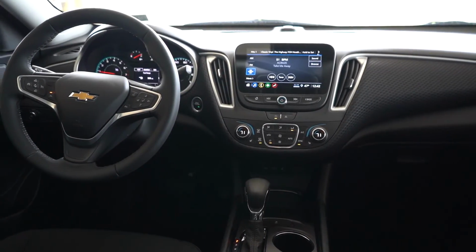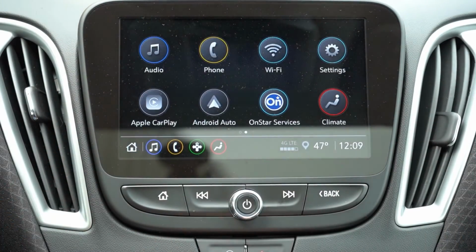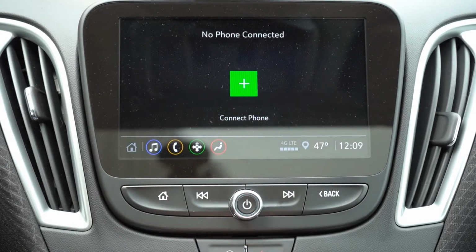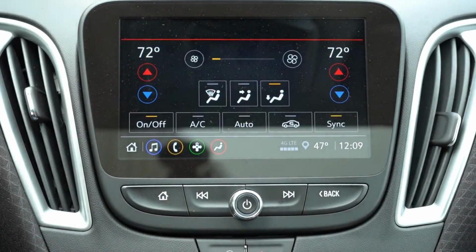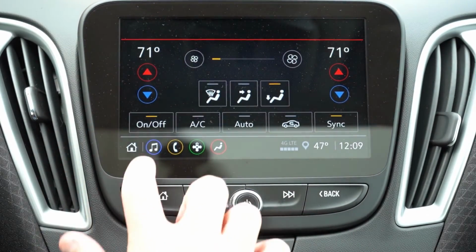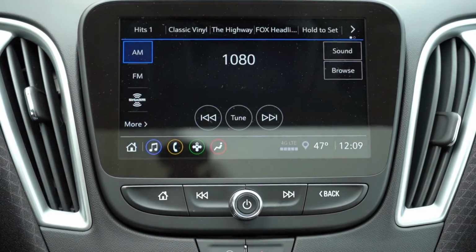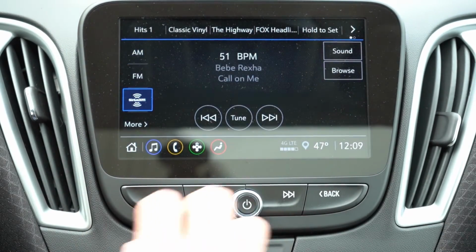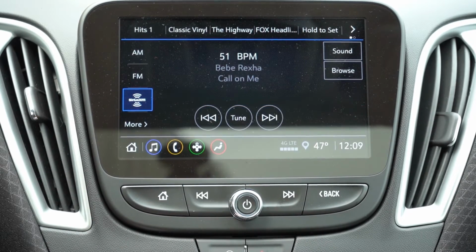Let's make our way to the infotainment screen. An 8-inch colored touchscreen display comes standard for all trim levels, with Bluetooth and audio streaming. But here's the kicker, get ready. Wireless Android Auto and Apple CarPlay now for every single trim level. So many sedans are still not doing that. So again, Chevy, you're crushing it with that. I love that. Factory navigation system for the 2LT trim level only. And of course, you can check out your radio information up there.